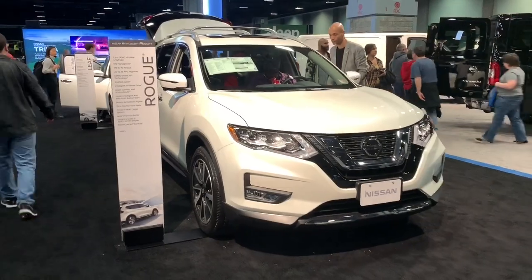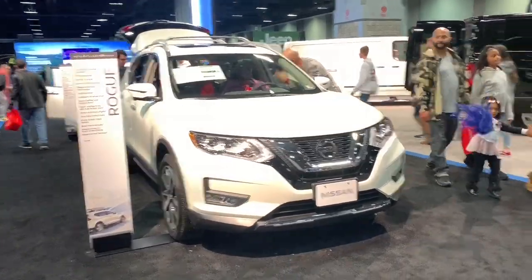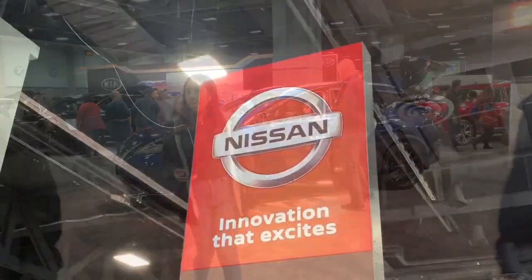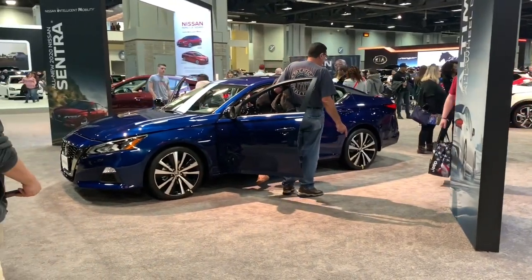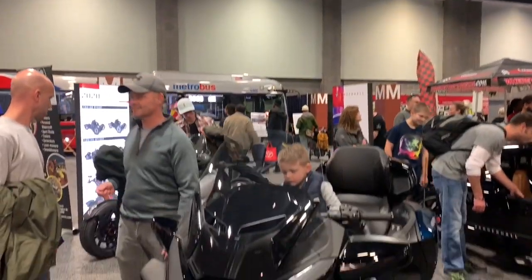We got the Rogue here, which is the best-selling SUV of Nissan. And the other cars here in their lineup, including the Kicks, Murano. My first car in America is actually a Nissan Versa, and I'm still looking for it. Are they having one here? Unfortunately, I haven't seen any Versa, but I do see this.